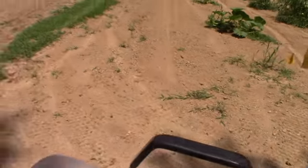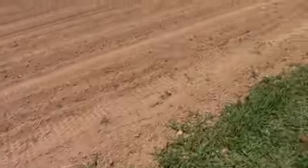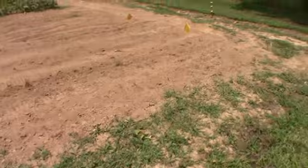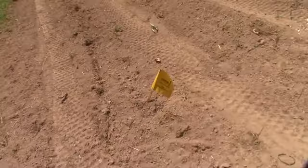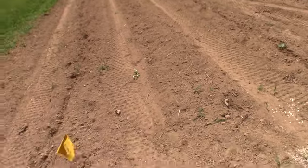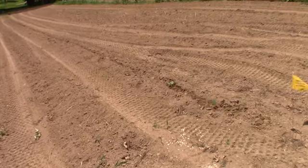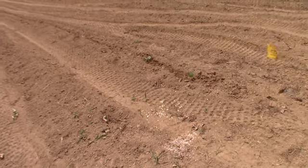Let's go up here. I'll explain something to you real quick, why this is all bare right here. Not bare. You can see there's some green beans coming up there. Okay. Green beans and tomatoes, my 2 favorites. Green beans, tomatoes, and corn are my 3 favorites. From here over, 8 rows of green beans. I grew these 4 rows of green beans. Planted them May the 15th, okay?